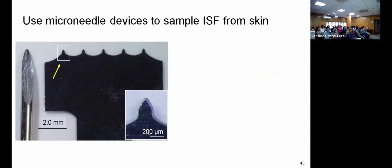To do that, we're going to use microneedles, and the reason is that if you poke a hole in the skin and try to get some fluid to come out, you'll probably get blood to come out, as you know, right? So the poking that we do has to be very gentle. So we make these needles, they're just 200 microns long, and they make a very gentle and small puncture into the skin, after which we apply a mild suction and pull the fluid out.